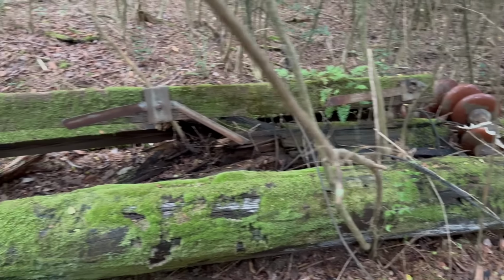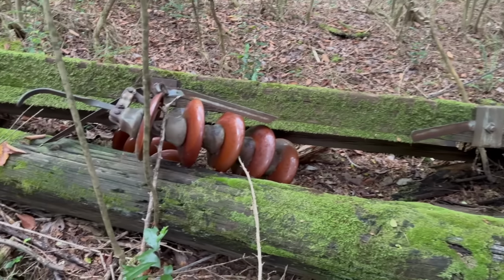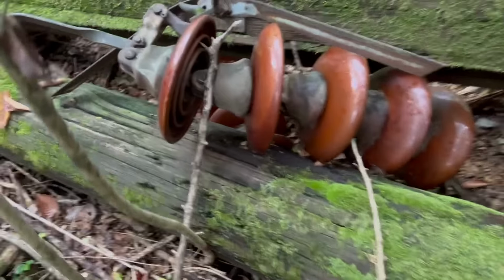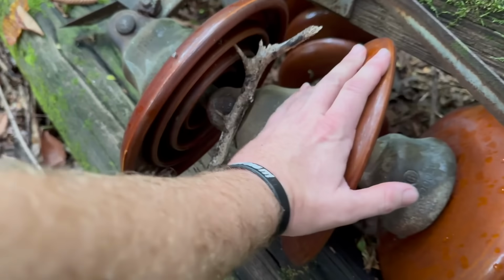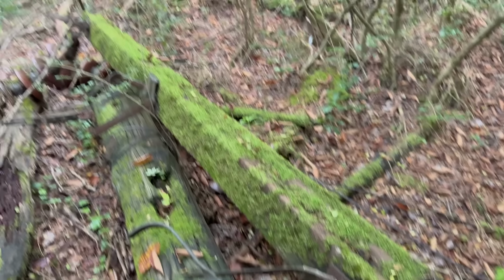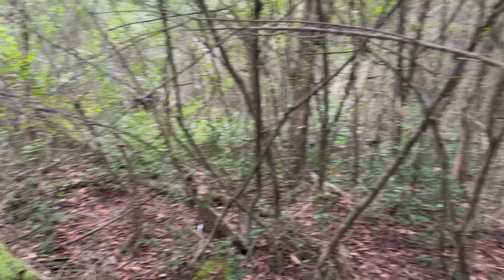Check it out. Not quite as old as like the Hemingray insulators, but these things are monstrous. You see how big it is compared to my hand. Absolutely massive. Everything's matching the age of the glass.